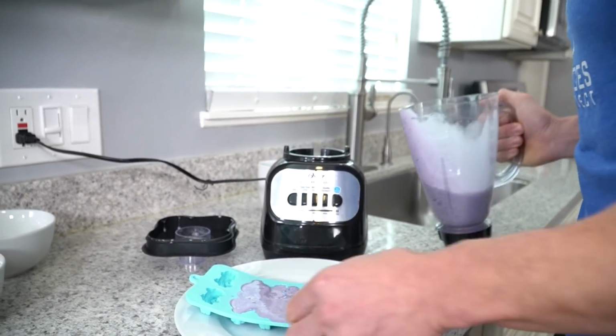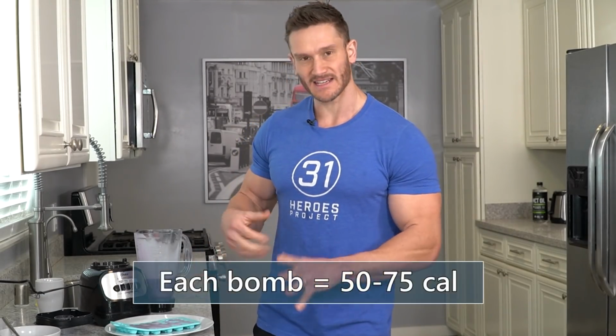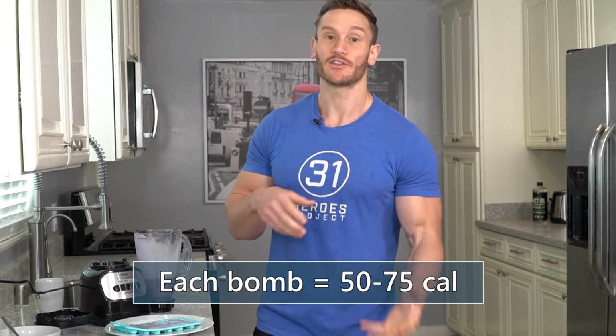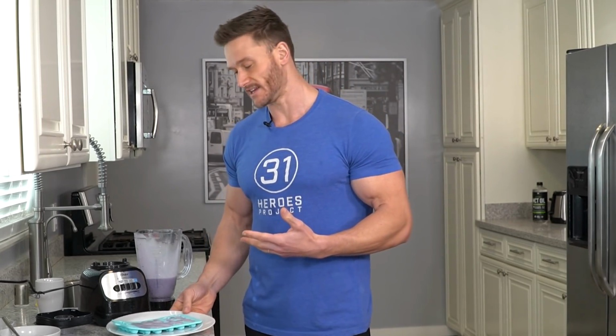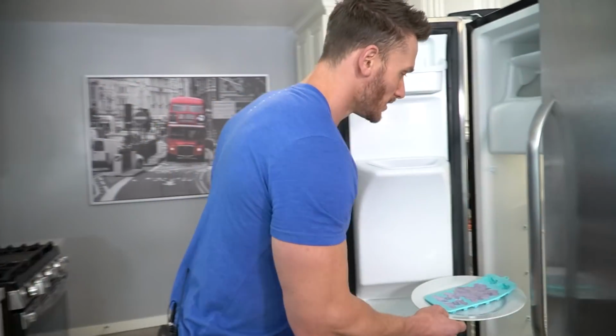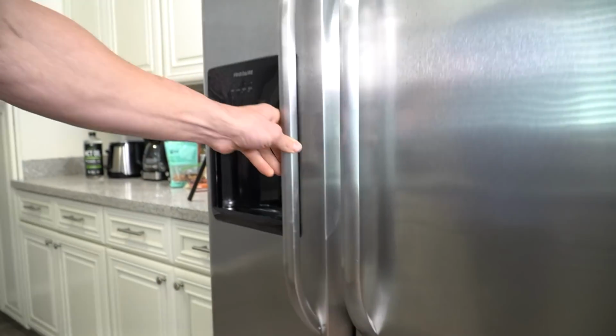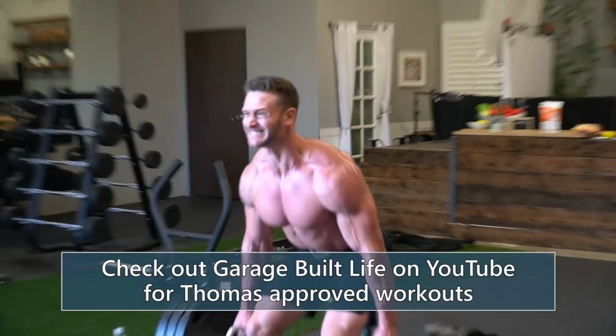Okay, so we are going to put these in the freezer for about 15 minutes for them to fully set up, 15-20 minutes. Each one is going to be about 50 to 75 calories, so you could have 2 or 3 of them. 2 or 3 of them is going to do the job and really help you feel calm and feel a little bit, dare I say, sedated. Okay, so let's go ahead and put them in. Okay, let that set up. We got 15-20 minutes. Let's go grab a quick workout.